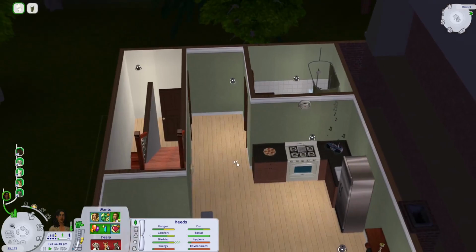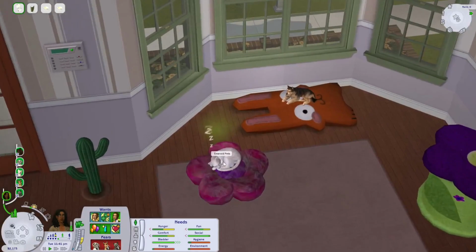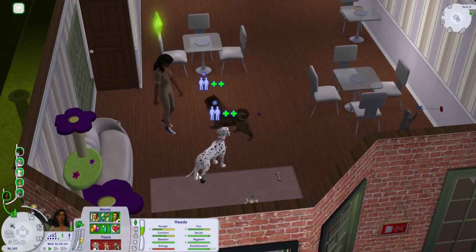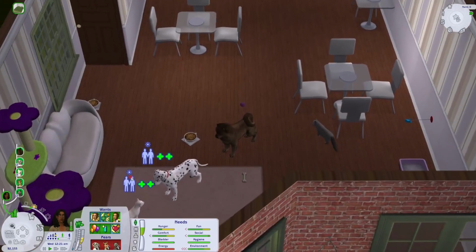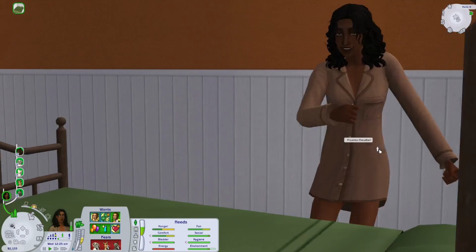She's about to pass out, but I need her to come down here and fill these bowls up before she goes to sleep. Oh, and now this has to get cleaned, but she's gonna have to wait until tomorrow when Emerald is awake to clean it. Dottie and Bear, so sweet. Alright, awesome. So now she can finally go to sleep. Well, 16 in the morning. Yep, so there she goes.